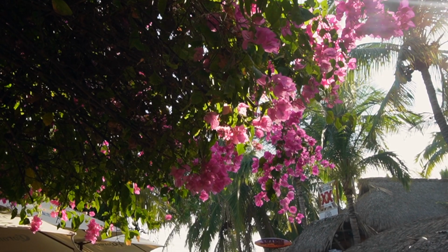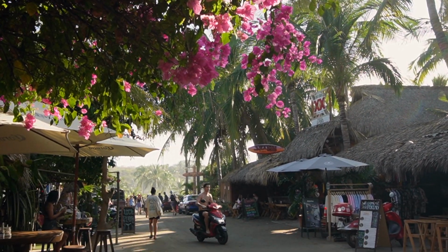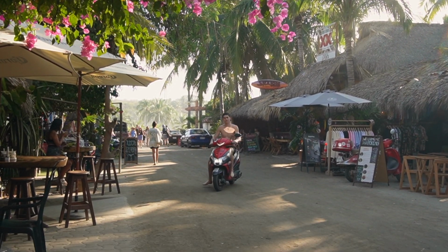La Punta also has a really lively street with lots of bars and restaurants and shops. So it's a really fun place to go out, but bars do close at 11 p.m. in the area because of a community rule about not making noise after 11. So people usually start their night in La Punta and then they head over to Zicatela for the rest of their night.